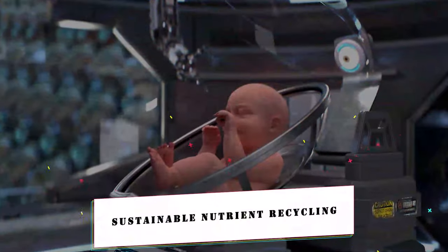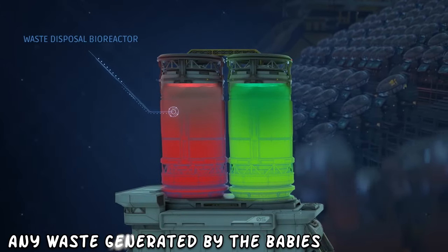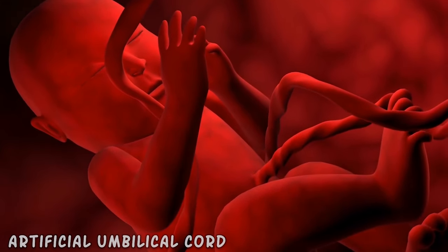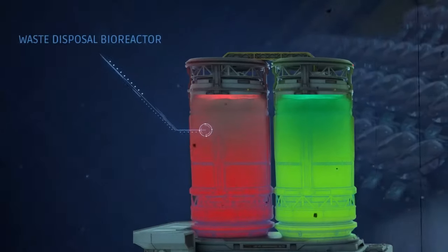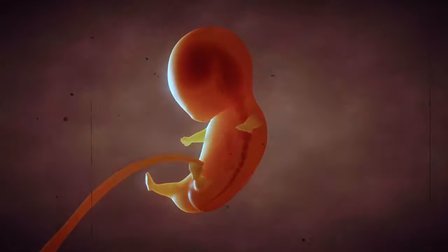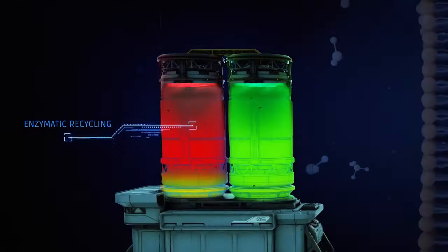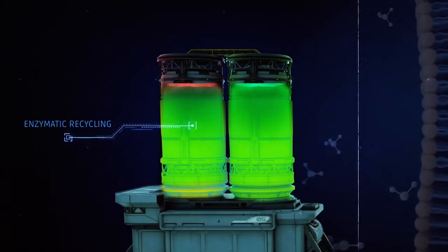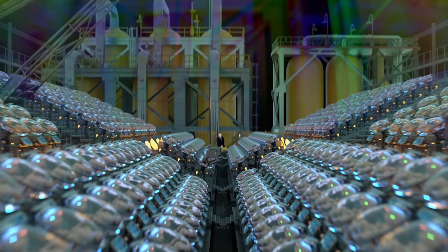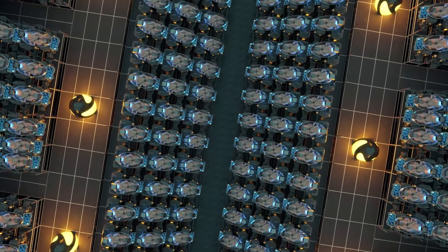Sustainable nutrient recycling. The second bioreactor is created to remove any waste generated by the babies. Assisted by the artificial umbilical cord, babies expel their waste into the second bioreactor. Through a precise layer of engineered enzymes, the second bioreactor effectively recycles these waste products, transforming them back into valuable nutrients. This innovative process guarantees a continuous and sustainable provision of fresh nutrients to support the growth and development of your baby within the facility.